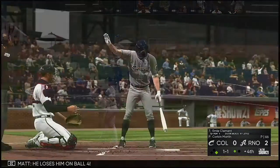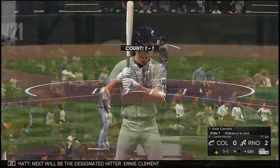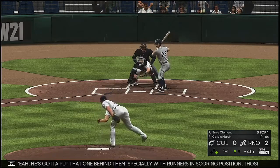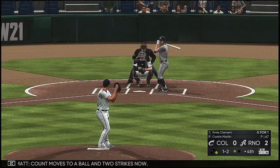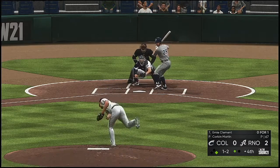He loses him on ball four. Next will be the designated hitter, Ernie Clement. He went down on strikes in his last at bat. Yeah, he's got to put that one behind him, especially with runners in scoring position. Those punch outs will stick with you a little longer. Count moves to a ball and two strikes now. Here comes the 1-2.